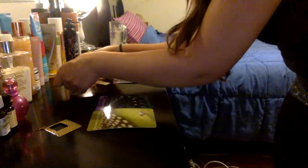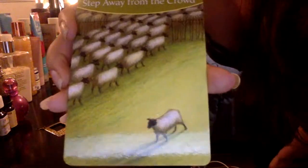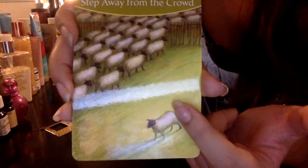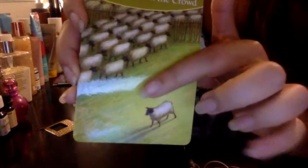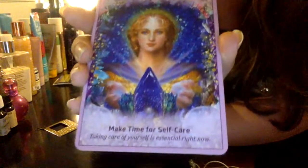So aside from sharing your gifts with other people, which was your advice card, we also have spread the light, spread the goodwill, spread the good cheer, your positive energy to others. And then we also got step away from the crowd. So it's kind of like, don't be afraid to be unique, be that risk taker. And also, if you have to, take a break from people who don't serve you. You don't need to be that leader. You don't need to be a follower, but also sometimes it's about taking a break and taking a rest to just do your own thing, like, hey, I need to be off on my own, and just rest and make time for self-care. So you taking care of yourself is essential right now.